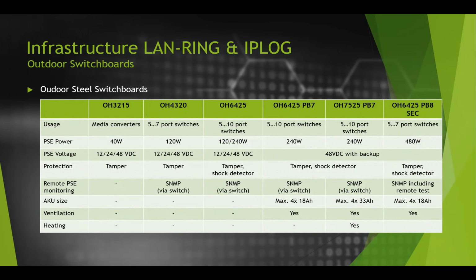The introduction of new sources into our assortment was also reflected in the offer of our switchboards. Thanks to shelves for 4 accumulators with a capacity of up to 36 ampere-hours and a charging current of 5 ampere, the OH7525 modules are, for example, an ideal solution for applications powered by public lighting.